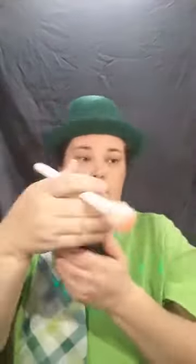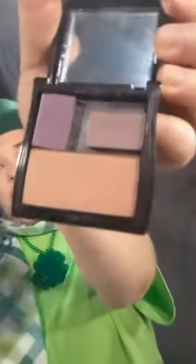So this is Kara's. I'm going to try to cover up the name because I don't want to be hating on anybody. Let's see. And hers is a really pink sheer again. So let's see what hers is. Again, ours is highly pigmented.